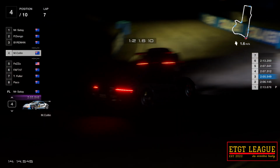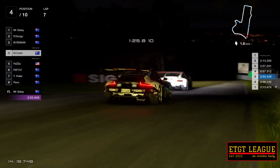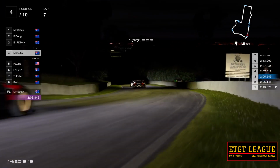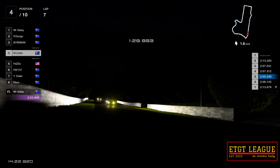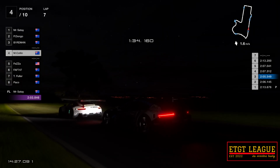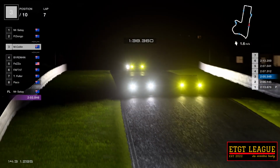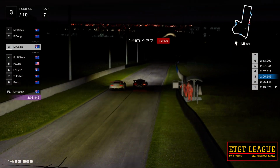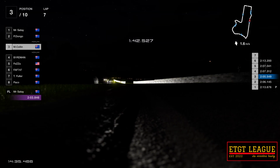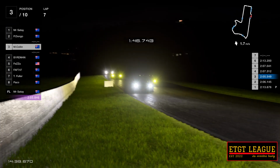Is Mitchell Collins going to get past now? Oh, Mitchell Collins just sees him and goes, what the hell's that, mate? Oh, and he's going to get a slipstream. Not sure if he's going to get past him though. Oh, we'll stay on board with this. It's Mitchell Collins now. He's passed. Mitchell Collins passed him for third. Oh, there we go. Just gets the move done.